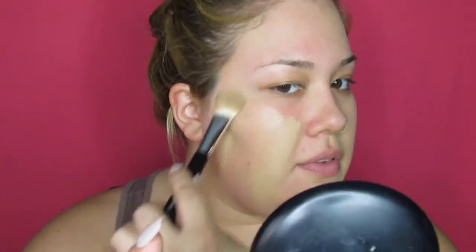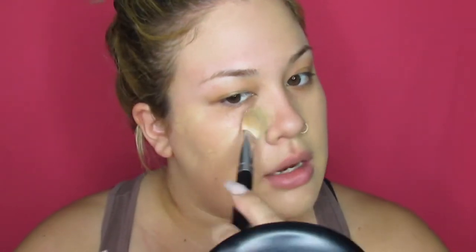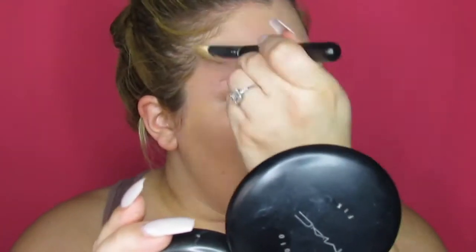And I swear, putting my foundation on like this with a brush first, I don't know why I've never done it before, but I feel like it gives me the most full coverage. It's crazy, I always hated these little flat foundation brushes. I never was one of those people like, oh my god, I need a flat foundation brush. I'm like, why do they even make these brushes? That was my train of thought, but now I love them.